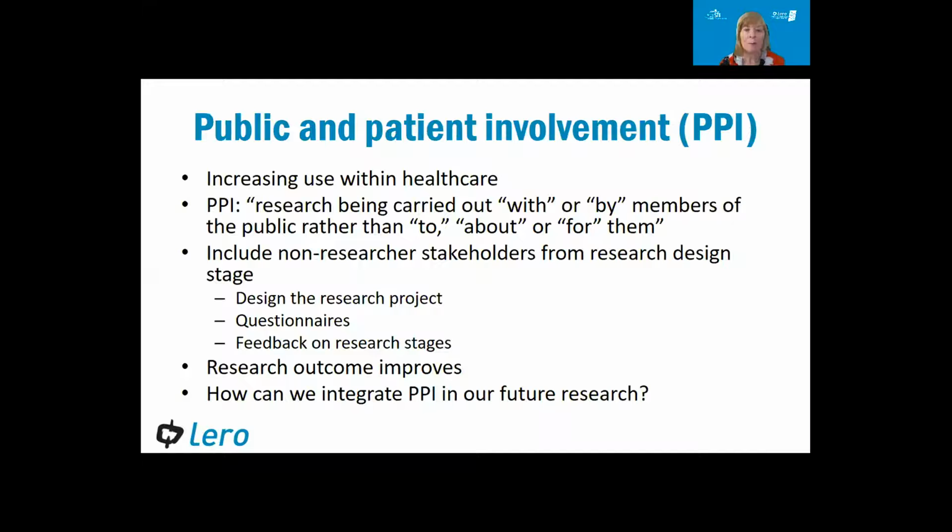First of all, public and patient involvement is a technique that is used very much and is growing within the healthcare area. So I do think that if we are involved in healthcare research, we really do need to think about how we bring in PPI. So what does PPI mean? It means that the research is carried out with or by members of the public, rather than what would very often happen in a research project. We go out, we figure things out about people, we develop things for people. So instead of doing that, we're actually working very, very closely with them.